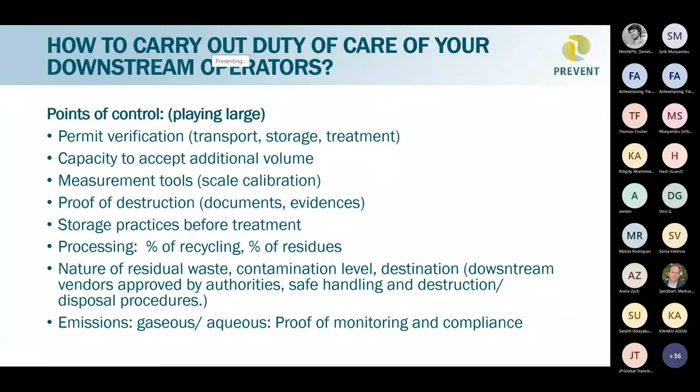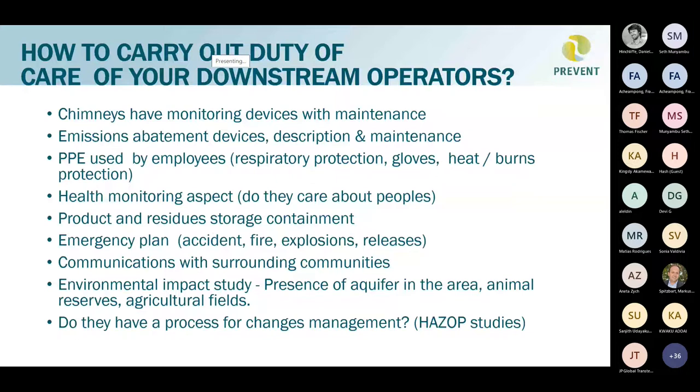And we talk about monitoring of the emissions. Normally the chimney has a monitoring device with maintenance, and they have a system to make sure not to release pollution into the atmosphere. You will see people using PPE to protect themselves, with respiratory protection, masks, gloves, and equipment to avoid burns from the heat inside the smelters. You will see if they take care of the people, if they have some kind of health monitoring, an emergency plan, and communication with surrounding communities.